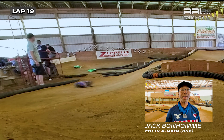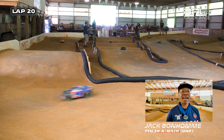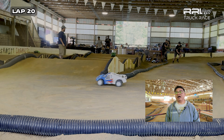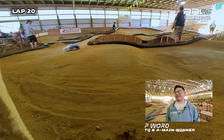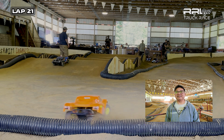I suspect that my ESC fan may have cut out, which in that case the ESC will thermal itself because I have a higher limit purposely to allow more leeway, but I believe it may have cut out. Oh, it feels great. I wasn't expecting to even do well today because I don't run this as much, but definitely good to have that win and kept that lead.